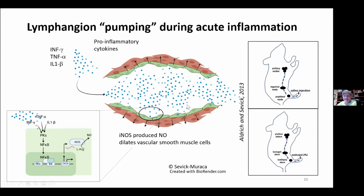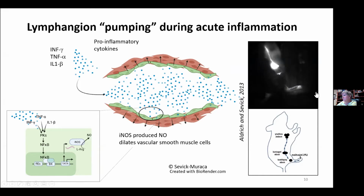We can't necessarily test this in humans, but we can do this in rodents. Rodents don't have a lot of lymphatics. And what I'm going to show you is lymphatic imaging from an injection in the foot and the hind paw. It goes to the popliteal, the inguinal node, and then the single conducting vessel that goes to the axillary lymph nodes. So normally in animals, this is without any sort of pro-inflammatory condition. Let's see if that works. What you see is this lymph nodes filling and you see this pumping that's going on.